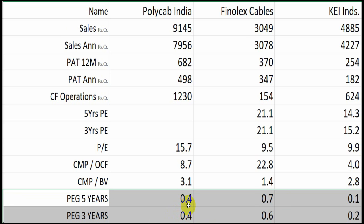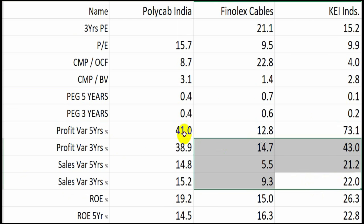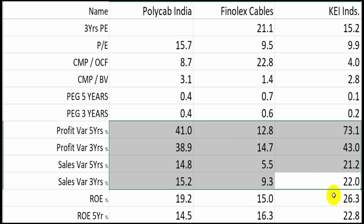In terms of PEG, we want it to be below 1.5 and all the 3 companies' PEG ratio is below 1.5. That is, all these 3 companies' growth rate of profits were in double digits for both 5 and 3 years. Even sales were in a positive growth rate for both 5 and 3 years. We can see these values here for all the 3 companies.